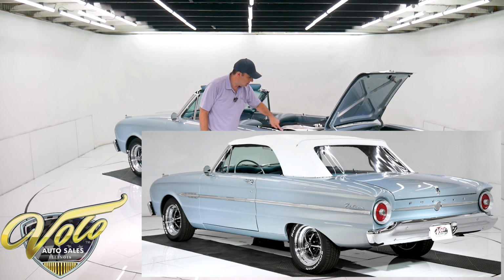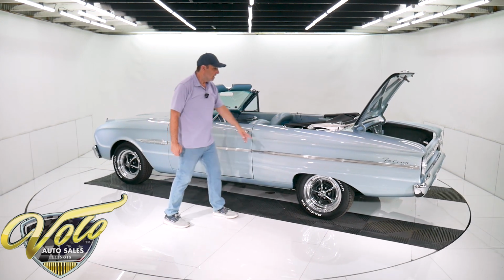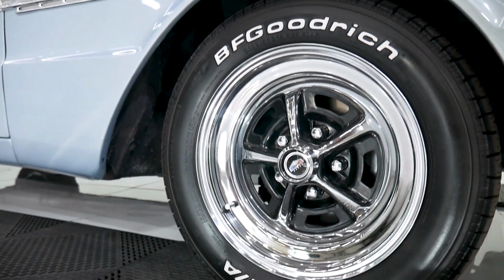This chrome here is show quality. Door handles are new. These are brand new 15-inch Magnum 500 chrome wheels and brand new BF Goodrich tires mounted on them.